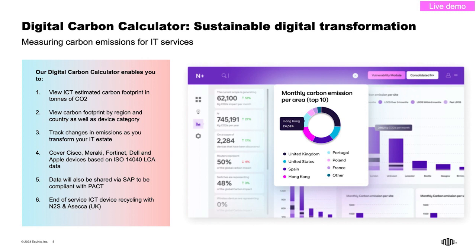He also covers some of the key partners that we work with, such as Cisco, Meraki, Fortinet, Dell, all the way through to Apple devices, and it's standardized based on the ISO 14040 LCA methodology. This data will also be shared to be compliant with the PACT framework. And we also integrate end-of-service device recycling metrics as well to help organizations drive circularity within the organization to reduce e-waste, but also ultimately contribute towards reducing their overall company emissions.